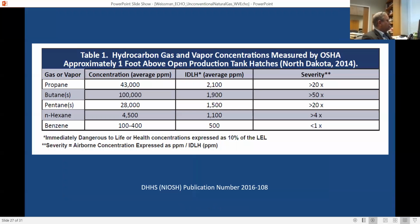So these are measures that were taken, hydrocarbon gas and vapor concentration measured about 1 foot above an open production tank. And you can see the concentrations that were measured when these hatches were open. Actually, the first column is the type of gas or vapor. The second column is the concentration. The third column you can see is the IDLH. That's the level that's immediately dangerous to life or health. And you can see those IDLH values are much lower than the concentrations that were measured. So you can imagine that this is a potential problem. Next slide.